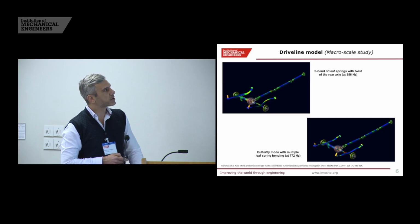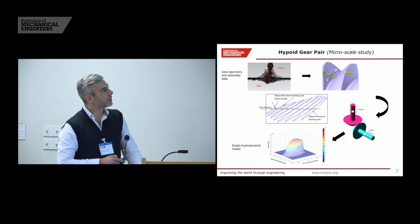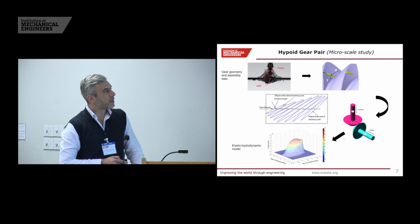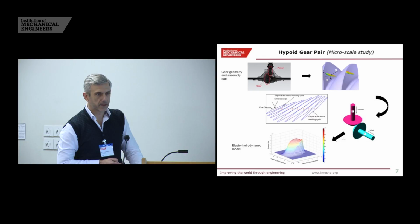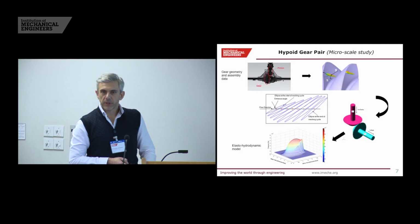So besides a macro scale study, a micro scale study is also essential to tell us what is really happening here in the box and how the lubricant behaves. So how the contact between the various pairs of teeth that are in mesh simultaneously is changing both in shape and also in orientation during the progression along the meshing cycle. And what is the relation of this shape and orientation with regard to the direction of the lubricant during this meshing process? So a gear pair model is essential.